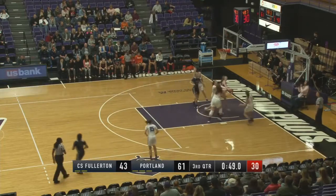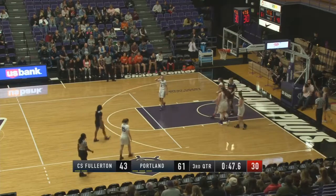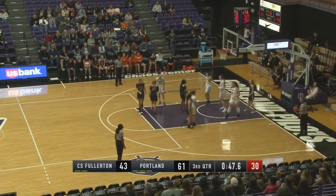Vega trying to answer. That's no good. The ball loose, out of bounds. It will stay with Cal State. I believe Cal State is 0 for 9 in this quarter from the three-point line.